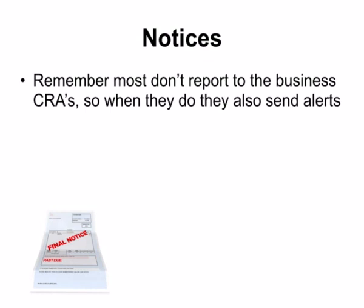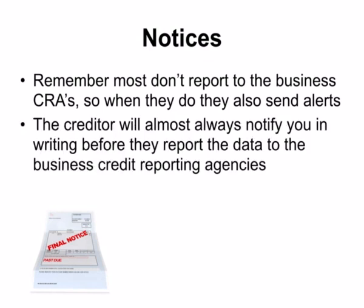Remember, most don't report to the business credit reporting agencies, so one sign you will see when they do report is that they will send alerts notifying you in many cases that they are about to report the credit, especially any type of negative credit. The creditor will almost always notify you in writing before they report the data to the business credit reporting agencies.